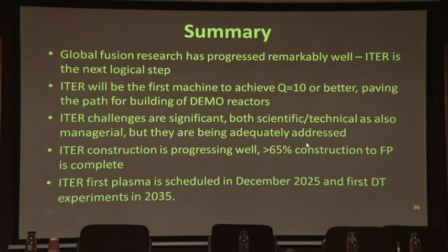So to summarize, global fusion has progressed really remarkably well. ITER is the next logical step. ITER is the first machine which will achieve Q equal to 10. And there are significant challenges, of course, both scientific as well as technical and managerial. But they are being adequately addressed to build ITER. ITER construction today, in just last month's update, is about 65% of the construction to first plasma complete. The first machine will be operated in 2025, that is the first plasma, and the first DT experiments at large Q values will be in 2035. And that's all, thank you.